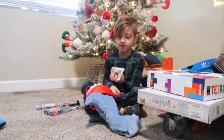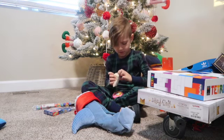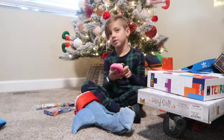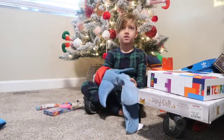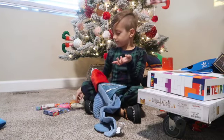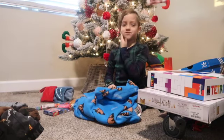And then at the bottom, I think, is... Oh, I don't know what this is, though. It feels like something. It's gum. Oh. And then more gum. And then I don't think there's anything else. What is this? Oh, Santa got me this too. Kylie got me this sloth hoodie. It looks like a sausage, though.